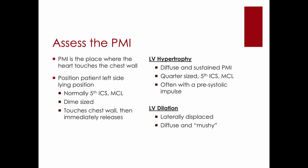All right? When you find a diffuse and sustained PMI that's like the size of a quarter at the fifth intercostal space midclavicular line, often there's a pre-systolic impulse, so it sounds like this, duh, duh, duh, duh, duh, instead of the normal, duh, duh, duh. That's the pre-systolic impulse. That's really a fourth heart sound. And then you feel the diffuse and sustained PMI during ventricular contraction. That's different from the laterally displaced, kind of mushy feel that you get with left ventricular dilation. When the ventricle dilates, it sends the PMI way over to the side of the chest, and it's just a mushy kind of feel.